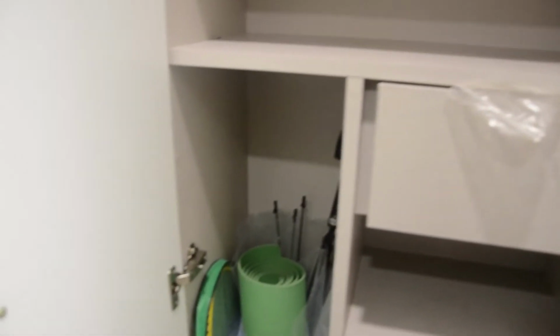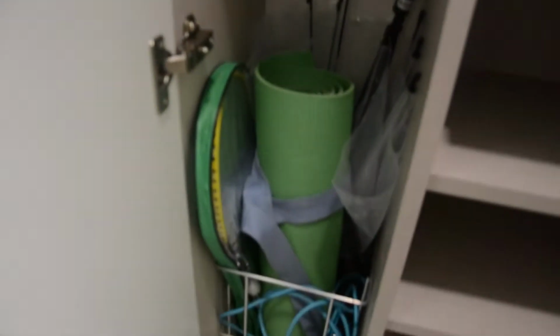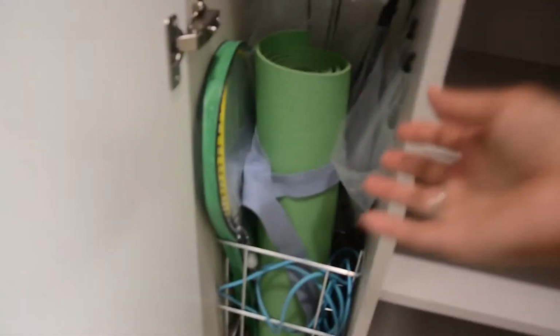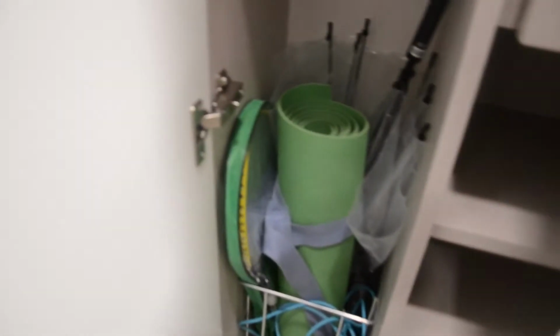And here is my junk drawer. I tell you guys, it has changed my life having a junk drawer, because then you actually have a place for those random things that don't quite have a place, and it keeps you more tidy. And I just put a lot of sports stuff here. It's basically an umbrella holder, but I put my yoga mat, skipping rope, badminton rackets, which I'm pretty sure I've used once, but yeah.